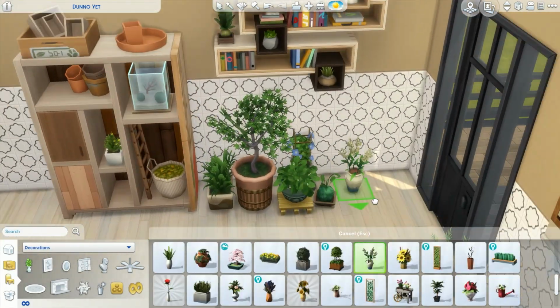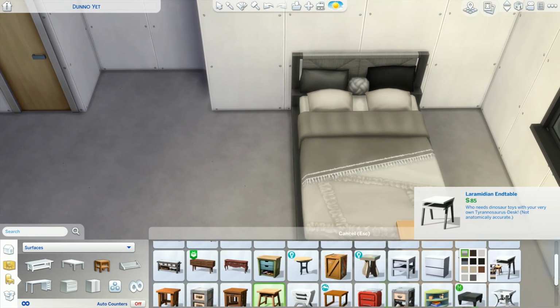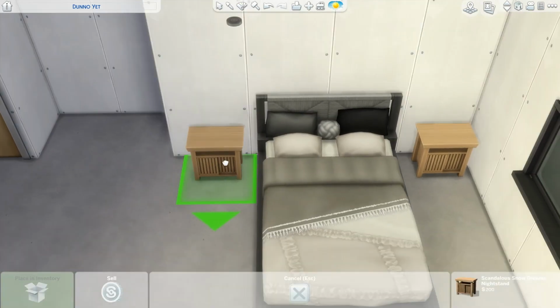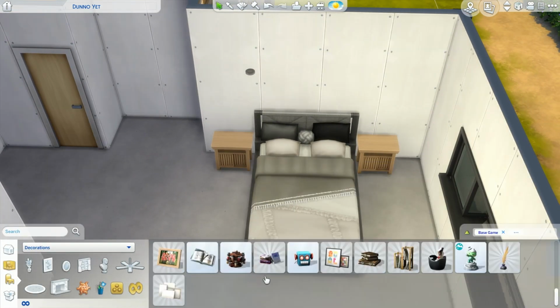Sorry, I don't know what's wrong with my voice. I think it's because I did a lot of talking yesterday and then I'm talking again today. But for the bedroom, which I'm doing now, while I was building it, I thought maybe this would have a lot of photos in it, but I decided to go with just regular artwork and stuff.